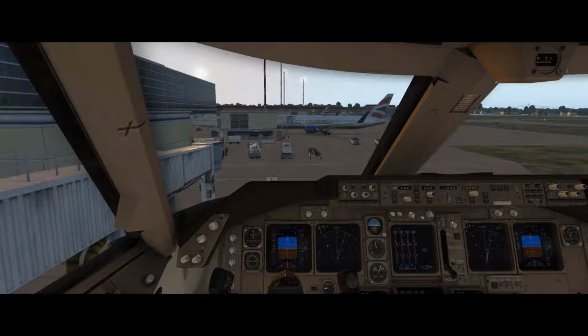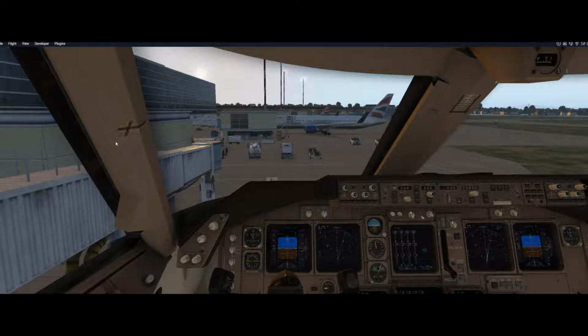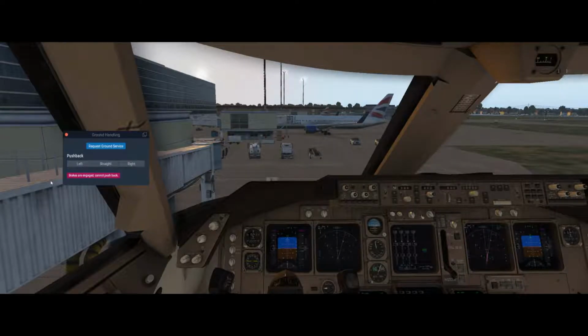All right, so here we are in the 747. We're ready for pushback. We got everything set to where we want to get started, so let's call for the pushback. Better Pushback doesn't work with the standard 747. Let's see if we got anything. It doesn't appear to be working with Laminar Research airplanes. Okay, well, ground handling window, release the parking brake, and we're going to request a pushback to the left.